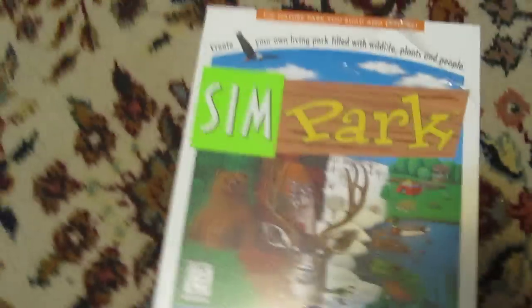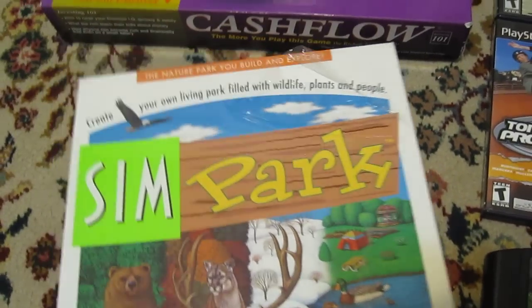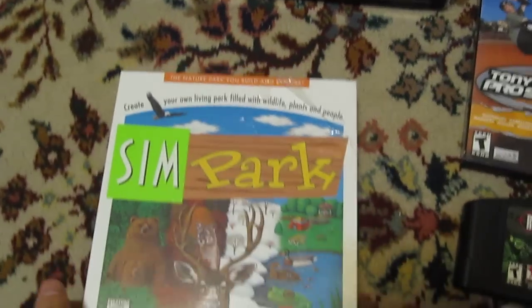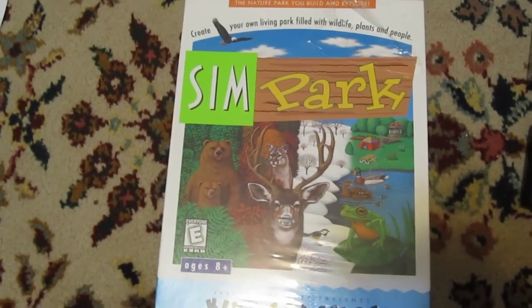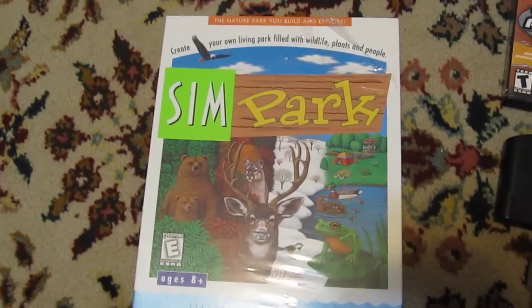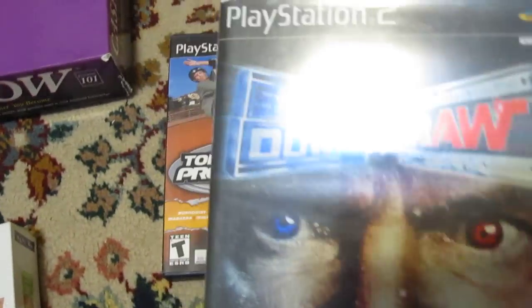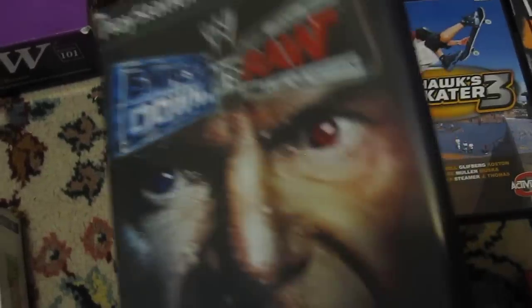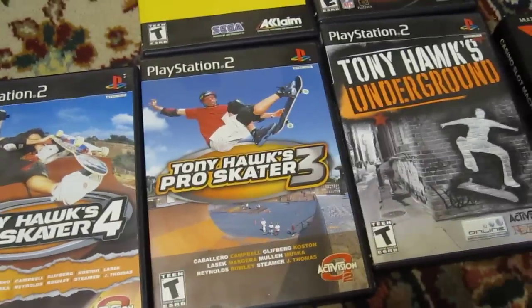She took it. Turns out, the only reason I bought this old Sim Park game is because it's still in its original shrink wrap. I thought, why not take a chance on it? I looked it up. It's pretty much worthless. I'll probably sell it at a garage sale that I have, for $1 or whatever. It doesn't matter. I tested all these games because I do have a PlayStation 2, and the SmackDown vs. Raw doesn't work. So I'm going to see if I can clean the disc and try it again. Otherwise, whatever. So, when it comes down to it, I ended up paying $1 a piece.